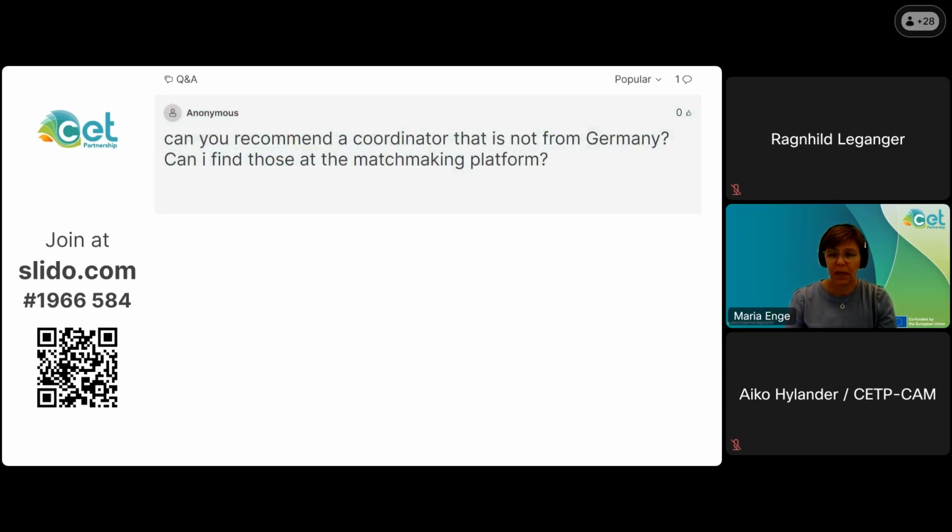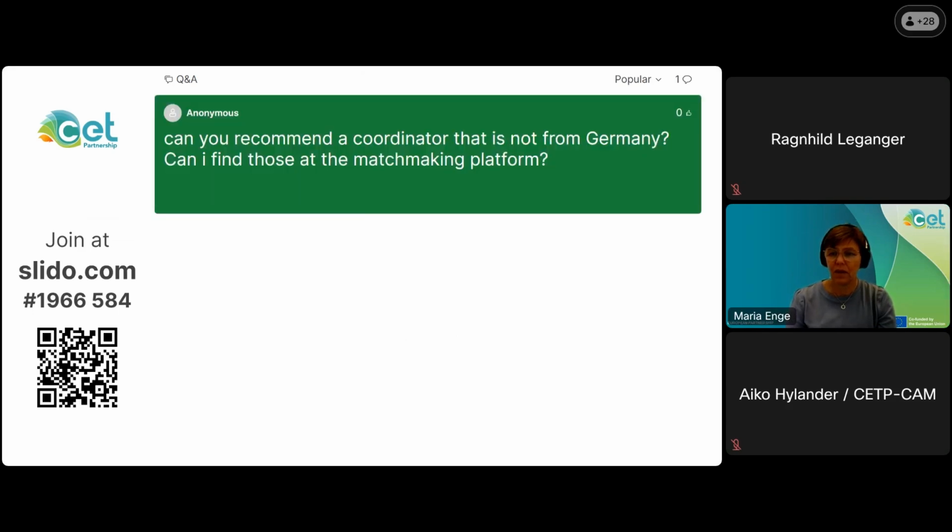I think we can go to the next. Can you recommend a coordinator that is not from Germany? I found those at the matchmaking platform. Yes, please go to the matchmaking platform, and there you can do different searches. I think there was a session in the launch event about this. So if you go to that event, you can find a presentation on how to deal with the matchmaking platform.